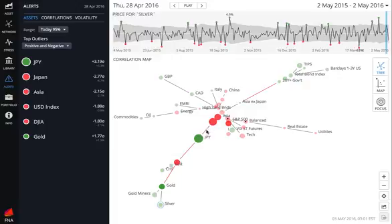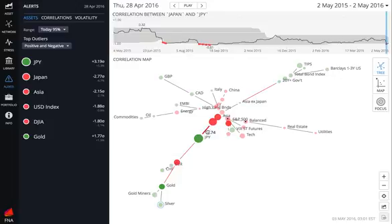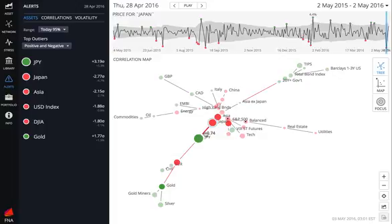So we can see here that the preferred flight to safety asset for Japanese equity investors is the Japanese yen. So we can see that correlation of negative 0.74 is very, very strong.